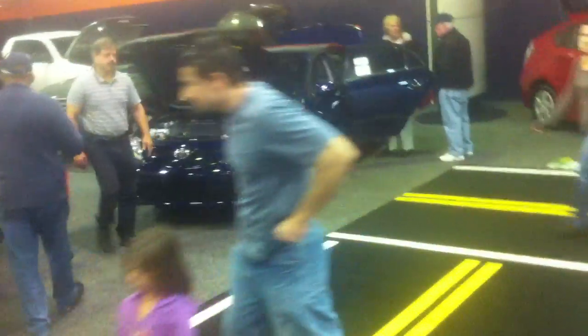The Camry is actually a pretty big car. I drove the Toyota SE. It's actually a pretty large car. It's not as big as my car, but it's pretty large. This is a Corolla, I think. I think that's a Camry. And there's a Prius.